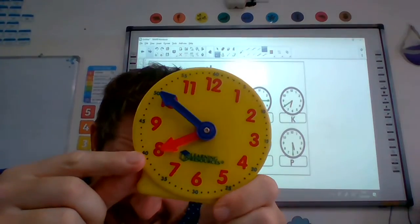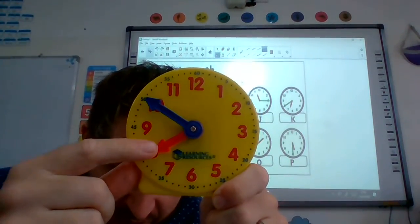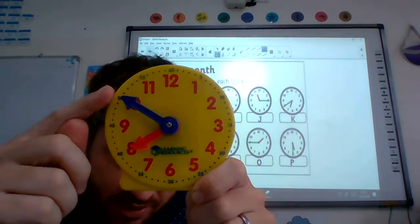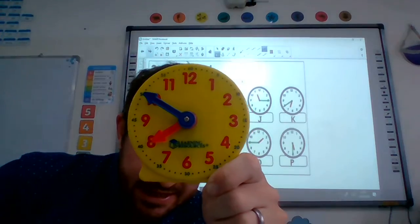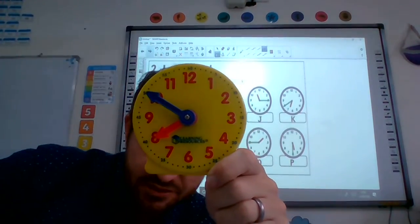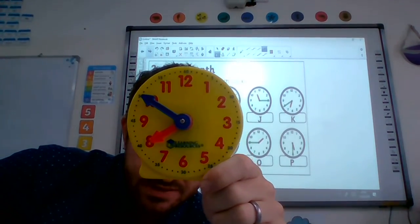Now this one is nearly 8 o'clock. Looking at the hour hand, it's pointing very, very close to being straight at that big number 8. Nearly 8 o'clock. How many minutes until it's 8 o'clock? 5, 10. So this one shows 10 to 8, or 10 minutes to 8.